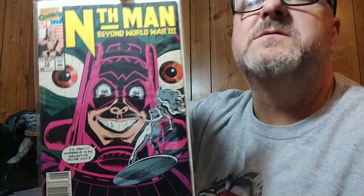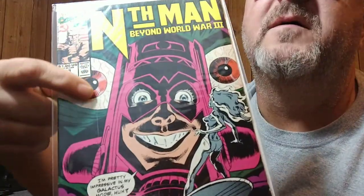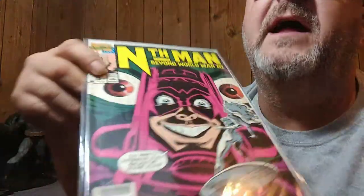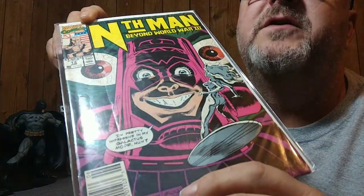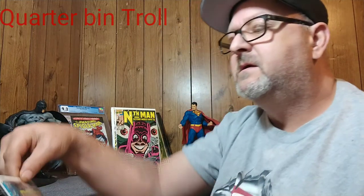Nth Man, Beyond World War III, number 13. This one's kind of a beater. You can see there's a big scrape right down that. And it also has some really bad spine roll to it. But again, when you're dealing in dollar bin books, or as Foo and Squatchy have referred to me, the quarter bin diver, something like that. But all right, well, this is not a bad book actually. And as I said, sometimes when you dig in them quarter bins, you find gold.